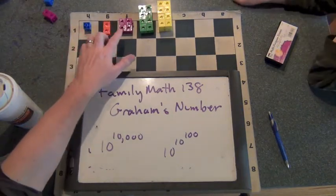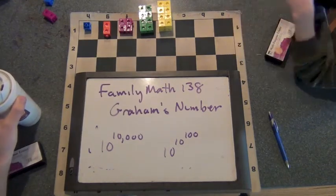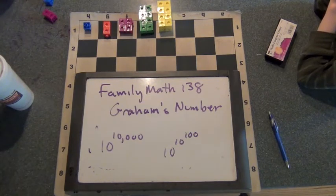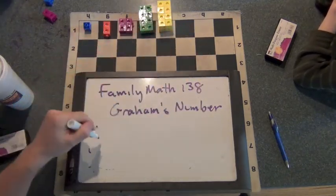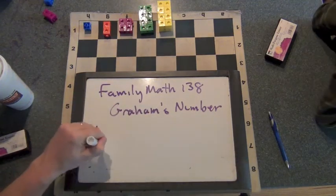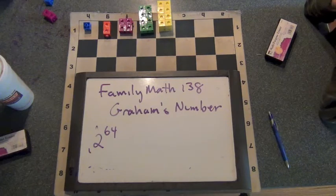So 1, 2, 4, 8, 16. What would come next? 32. 32, then 64, then 128, all the way up to 2 to the 64. Right, so down at the bottom, if we kept going all the way through, we'd get bigger and bigger piles of snap cubes, and on the very last square, the one down under our whiteboard, we would have 2 to the 64. That's a pretty big number, right? We certainly don't have that many snap cubes, do we?